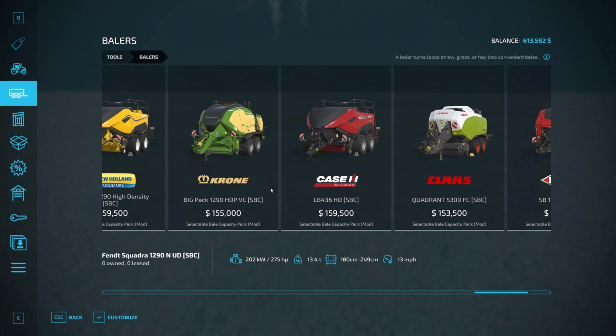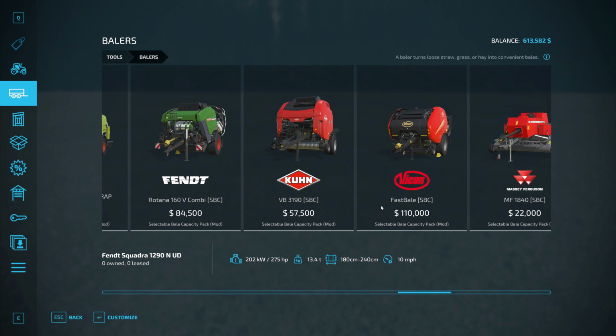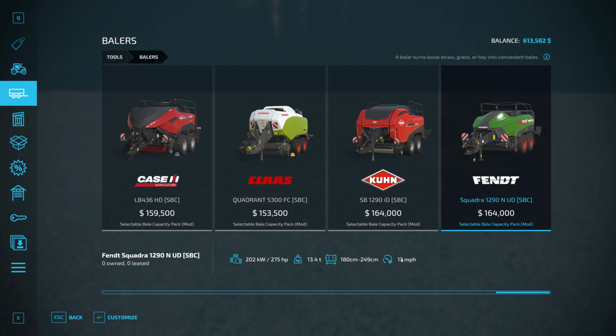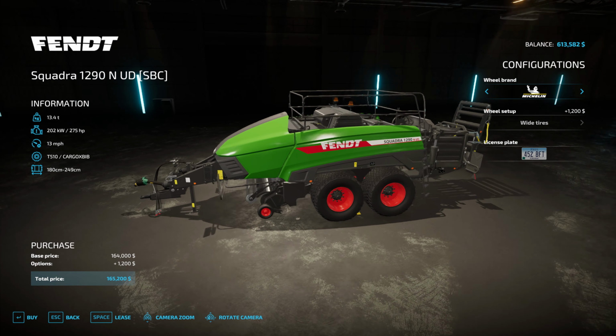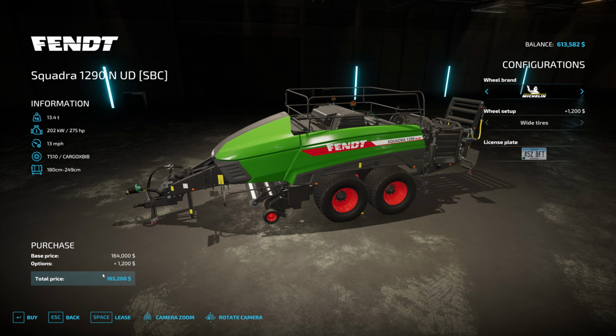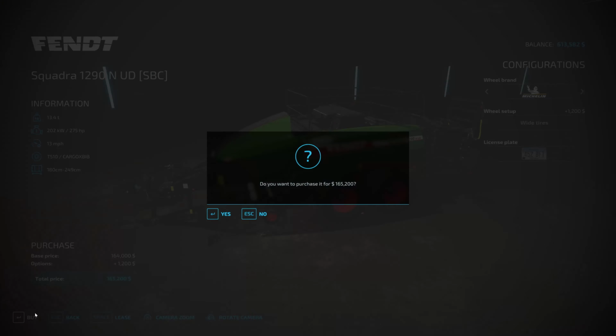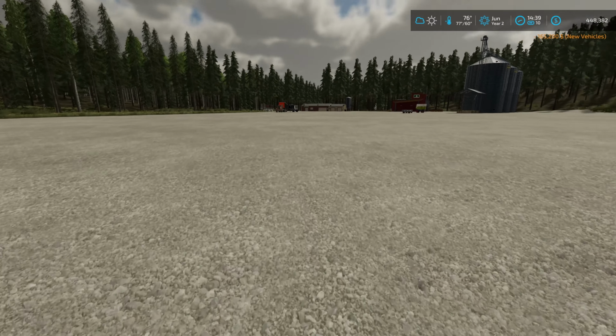But the other thing I did notice, if I scroll back here, the working speed of this baler is 10. The working speed in the mod pack is 13. Let's look at the Fent here. Of course, we're going to go with Michelin tires, I think. I don't know. We can't change the tire width, and the license plate is going to be what it is. That doesn't really matter. Let's go ahead and buy that. And we still got $448,000.